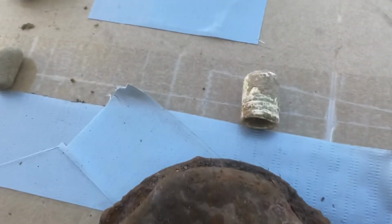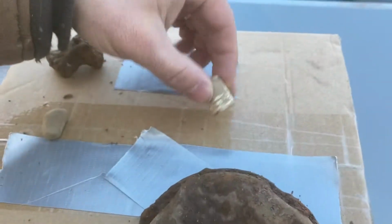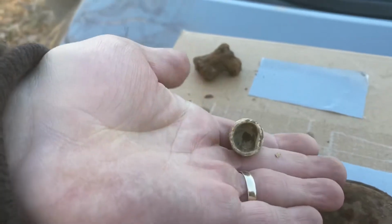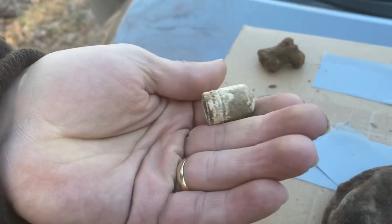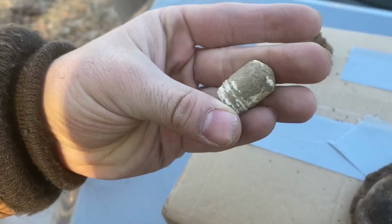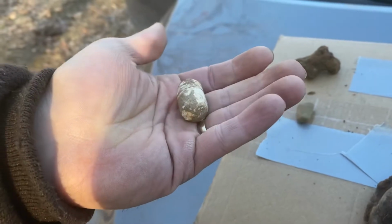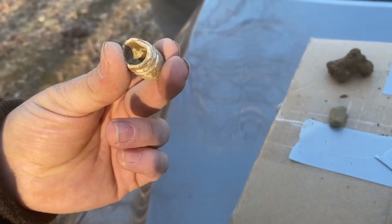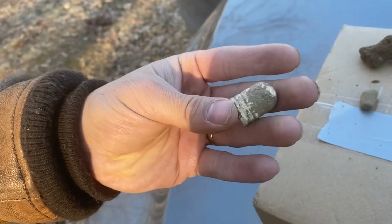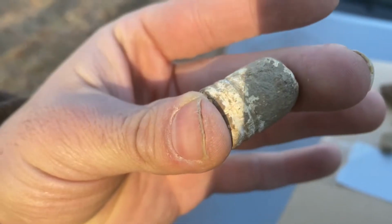Now, as you saw earlier, my son found probably the greatest find today, and that bullet is a 69 caliber, and that is a Confederate bullet. 100%, no doubt, Confederate bullet. Ooh. I'm looking at it. I'm wanting to say Gardner, but I don't know. But it's got two rings, and that's generally how we identify that. And a very cool find.